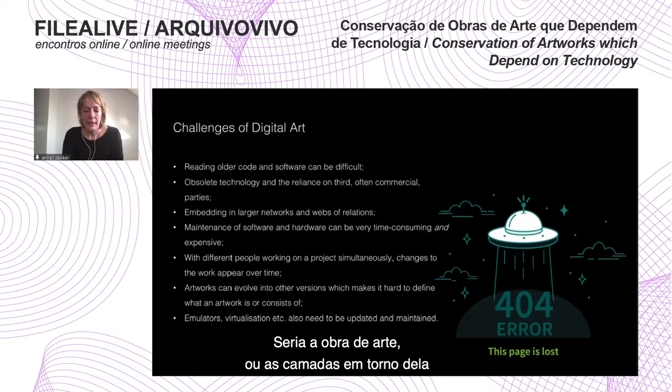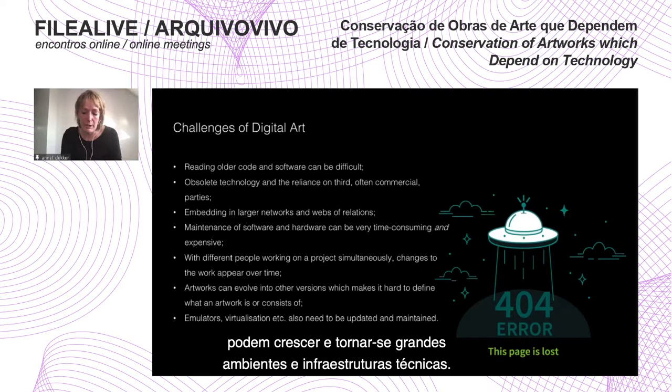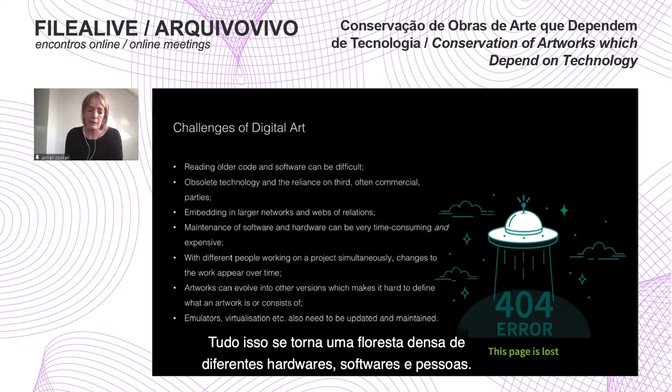Is it the artwork or the new layers around the artwork to keep the artwork functioning? In other words, we've entered an enduring technical rat race in which relatively small and often simple artworks can grow into large technical infrastructures and environments. All this soon becomes a dense forest of different hardware, software, and people.